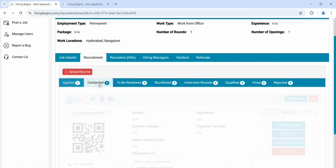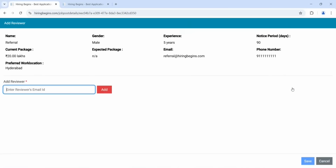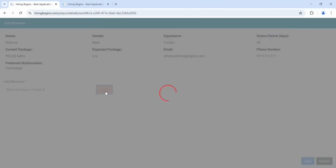If you go to Contacted tab, you can see the applicant. As a HR, if you are not sure about the applicant whether to shortlist or not, you can add a reviewer who has more knowledge about the job requirements. You can do so by clicking on this Add Reviewer button, where you can enter the reviewer's email ID here. Once you enter reviewer's email ID, you can click on Add button.